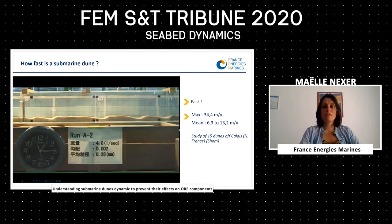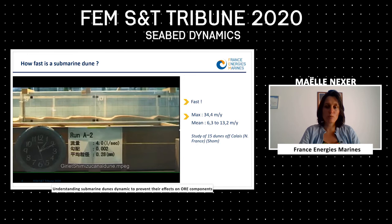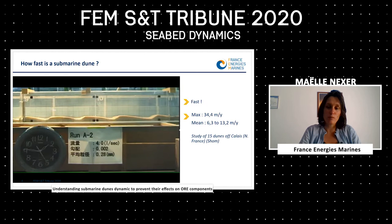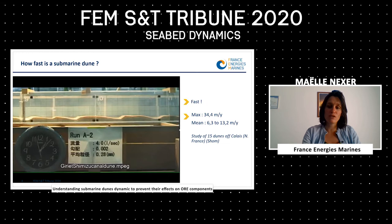You can see here a physical modeling of sand dune dynamics in a flume with unidirectional current. Dunes are moving fast. The SHOM studied 15 dunes off Calais, and the speed was up to 34 meters per year, and on average 6.3 to 13.2 meters per year. So it's really fast regarding a geological scale.